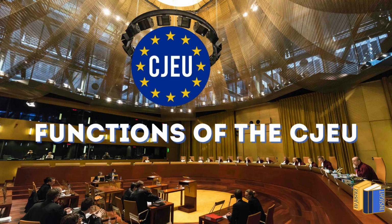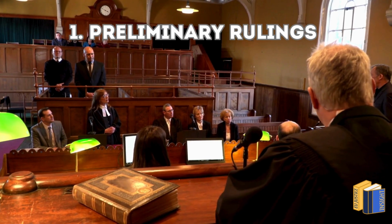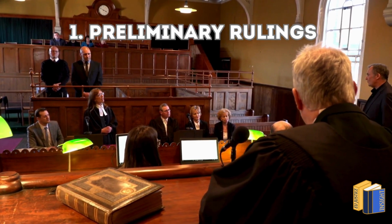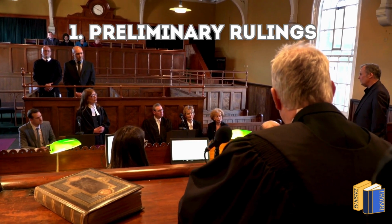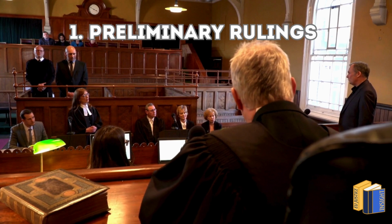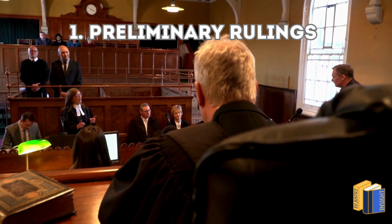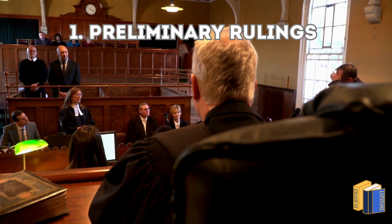And now let's see the functions of the Court of Justice of the European Union. The Court of Justice of the European Union has several critical functions. For instance, it issues preliminary rulings. That means that it answers questions referred by national courts regarding the interpretation or application of European law. That means how the law is interpreted.